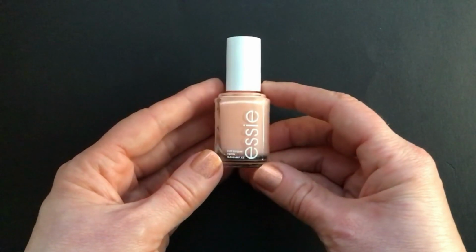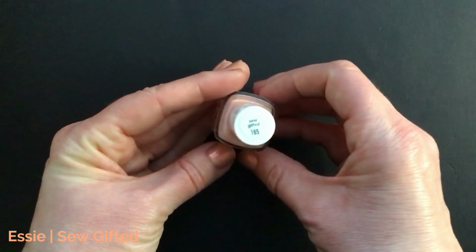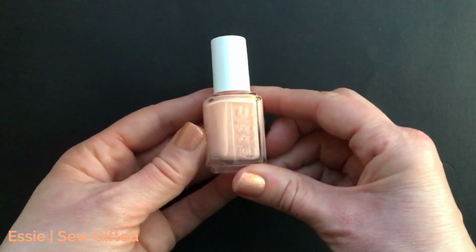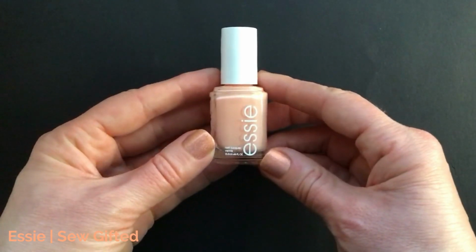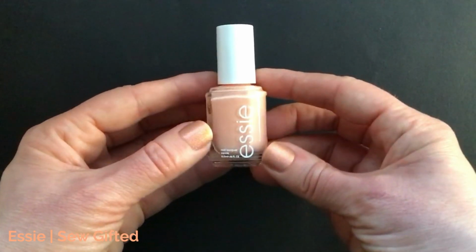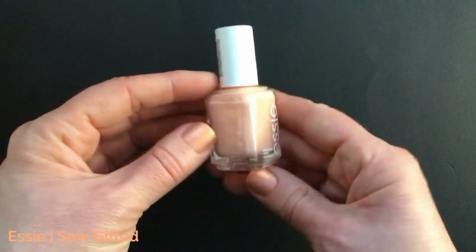This next polish that I wore is by Essie. And this one is called So Gifted, and it's number 165. This is a polish from the Handmade with Love collection from back in April of 2022. And I actually don't have an official description to go along with this polish at this time.